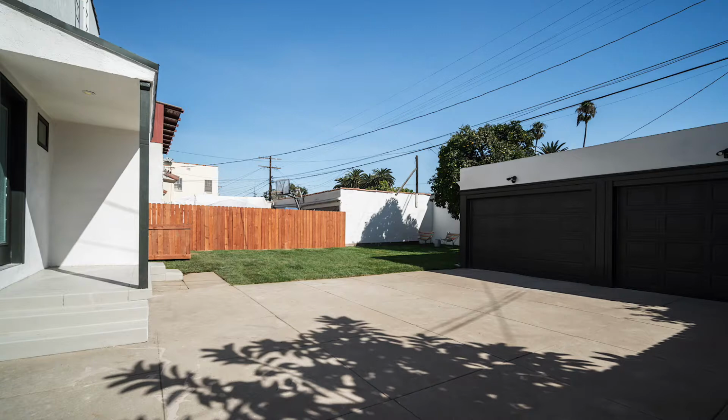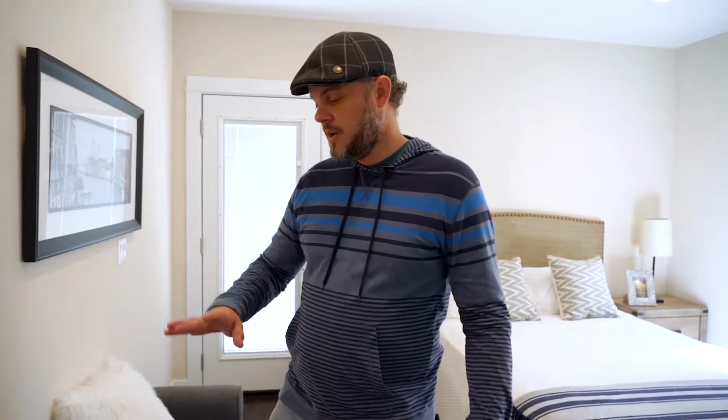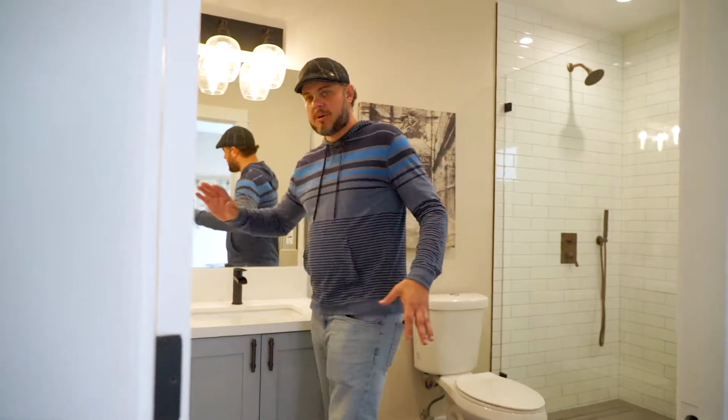And so that's 3 patios to this house. You have the front patio, the side one off of the kitchen, and then this one off of the back that goes to the entire backyard. The master bath itself, again, double vanity.